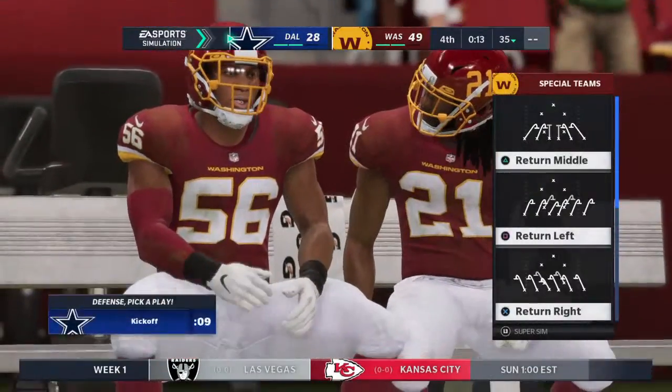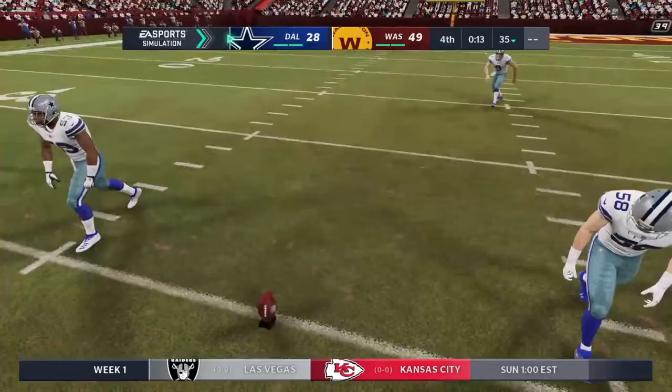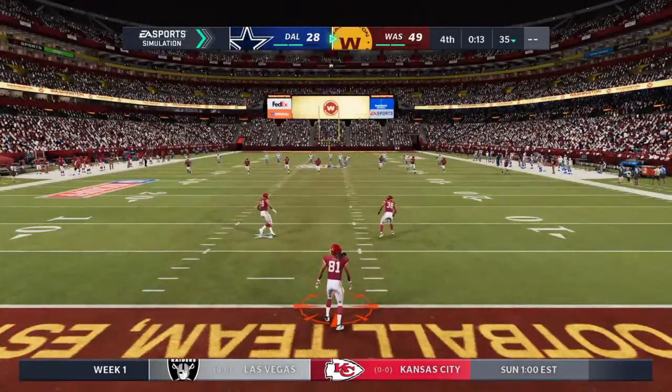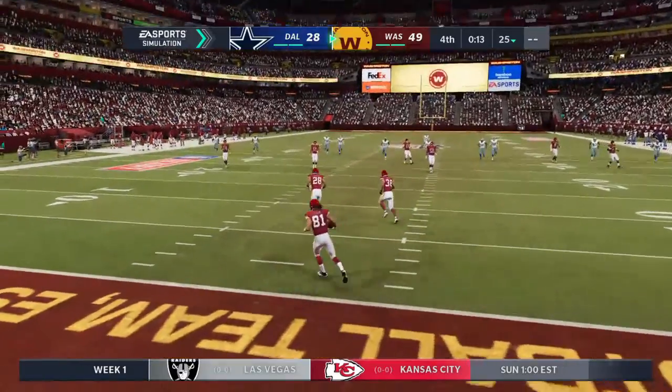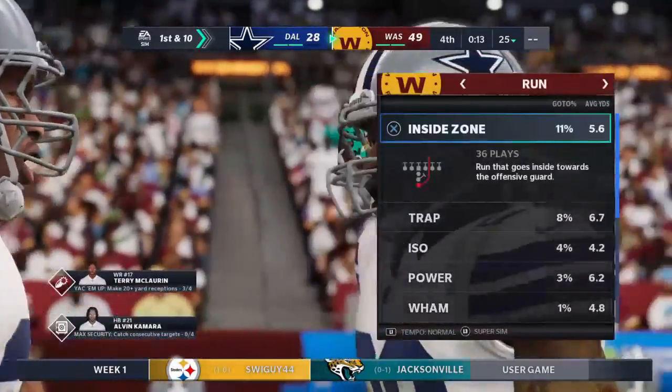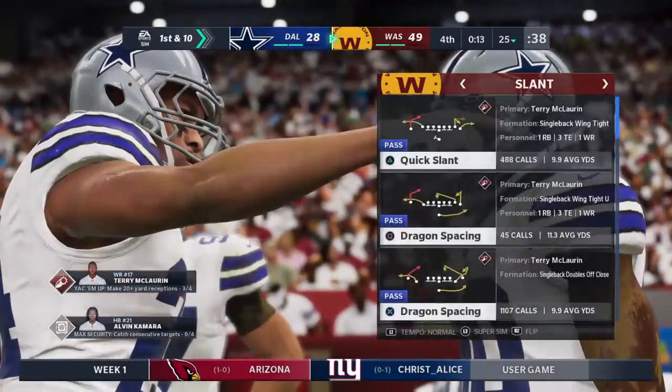Extra point right down the middle. And that'll cut the lead back down to 21. The kickoff unit is out on the field, and they will send this one away. And no return on this one as the fair catch is signaled for and taken. Washington will take over 1st and 10 at their own.